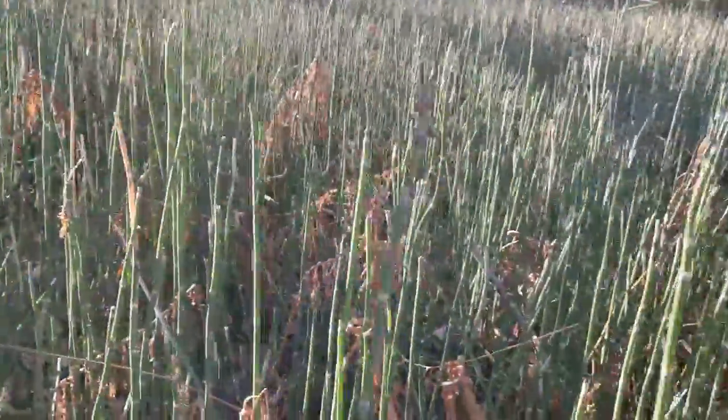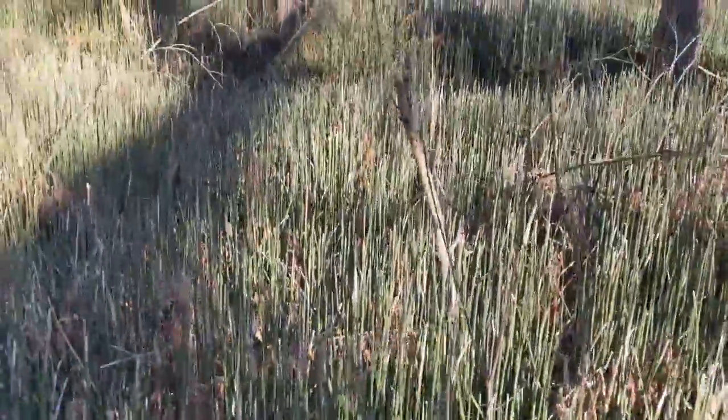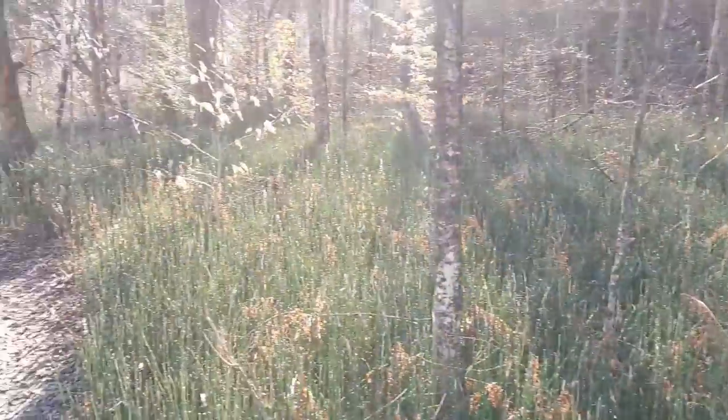Pretty neat little plant. Lots of them around here, which kind of makes sense. I'm guessing this area is pretty damp.